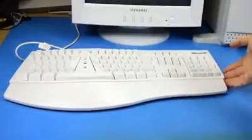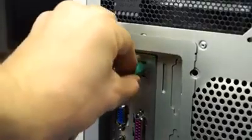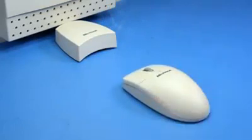Now for my favorite keyboard for Windows 98. Computer ergonomics were much bigger in the 90s. And lastly, what I think is a very interesting mouse that is PS2, beige, wireless, and uses a ball.